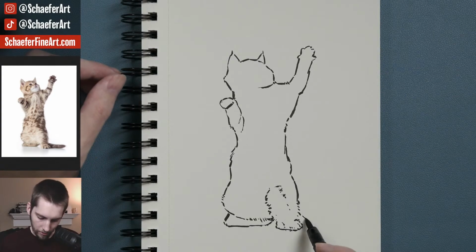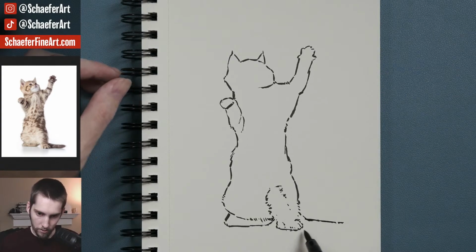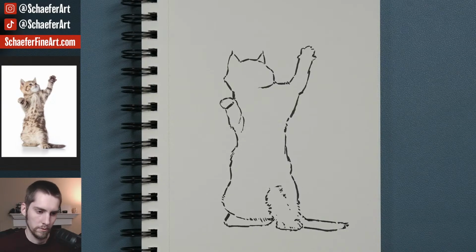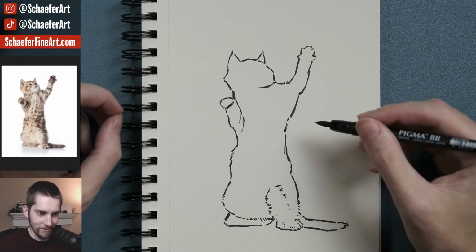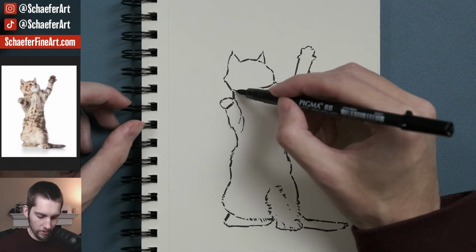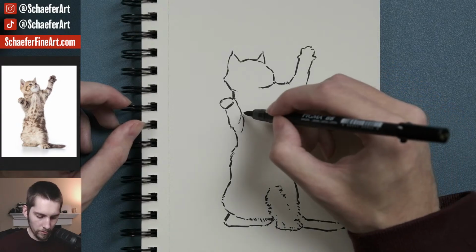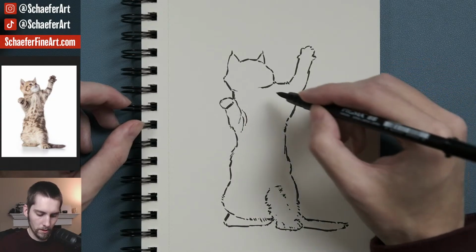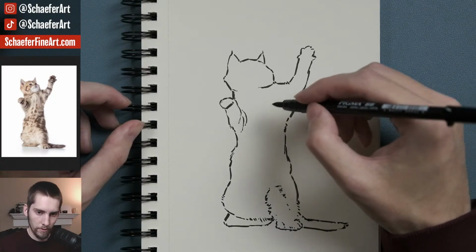Just trying to make some progress here on this little sketch. Yeah, you can't really start with circles with a big pen like this. Can't just start drawing circles and basic stuff. You just got to go. Every line I put down is going to be in the final drawing. There's no do-overs unless I just start the entire drawing over. But I'll figure it out.